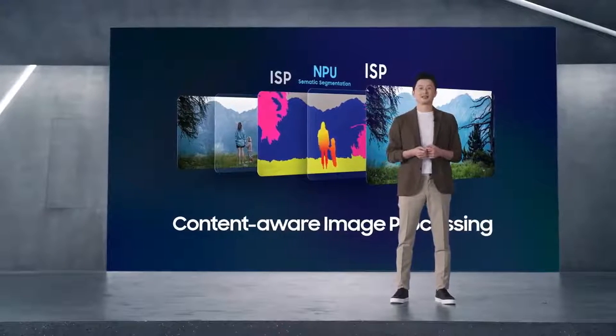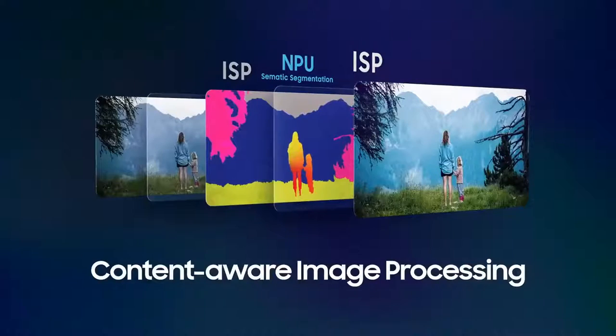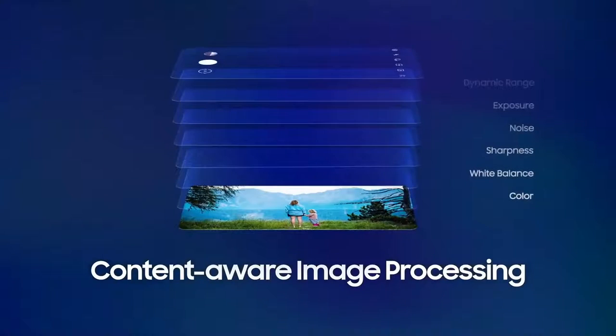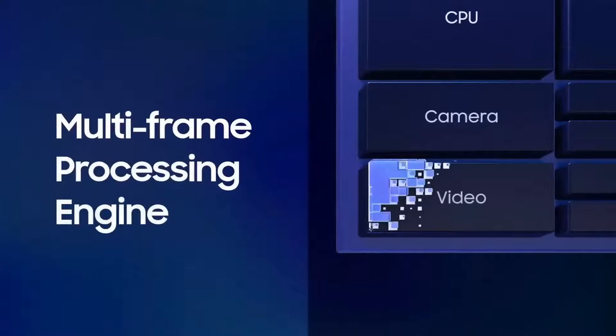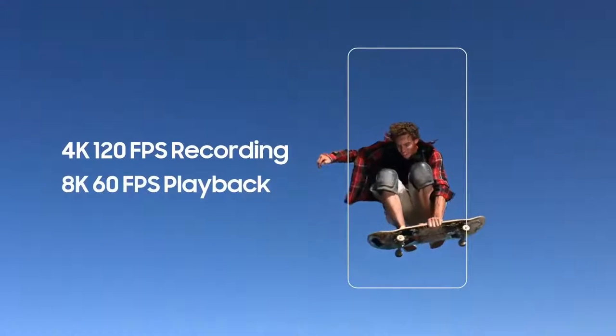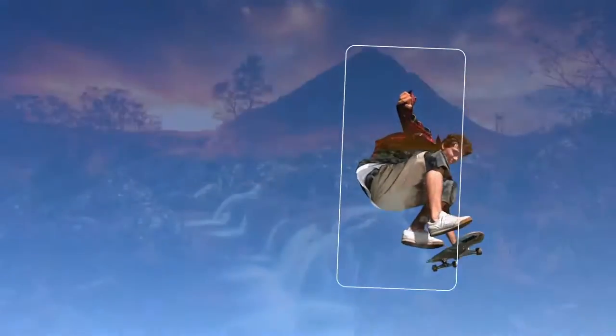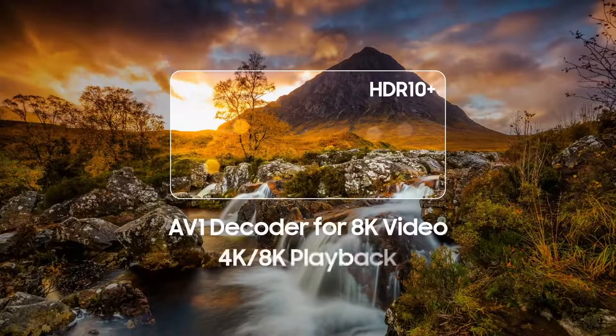It also recognizes and classifies objects like faces, hair, sky, trees, and flowers. That helps Exynos 2100 to optimize the color, white balance, sharpness, noise, exposure, and even dynamic range. We also enhance the video experience with our specialized multi-frame processing engine. And we added an advanced multi-format codec that supports 4K recording at 120 frames per second and 8K playback at 60 frames per second. We're also the first in the industry to incorporate the AV1 decoder for 8K resolution video. And with enhanced low power processing, you can enjoy 4K and 8K videos longer than ever before.